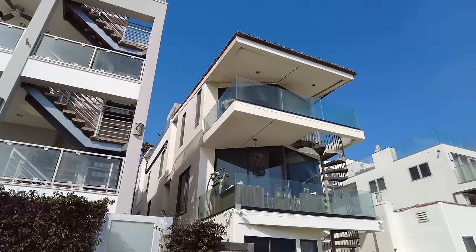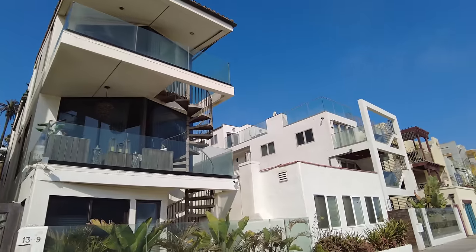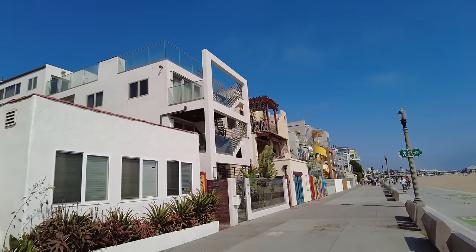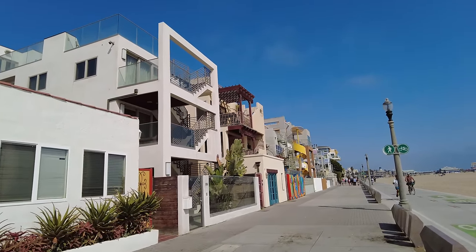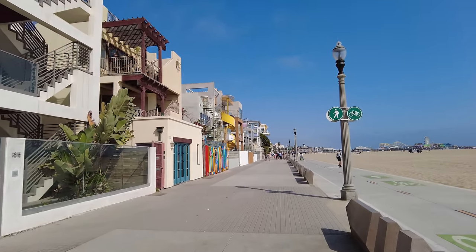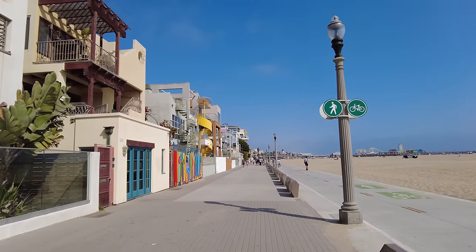These homes right by the beachfront here are very desirable. And they go for high prices. Some of them are also creative in their design too. Take a look at this over here. It's like rainbow color and that one's even got a yellow spiral staircase.